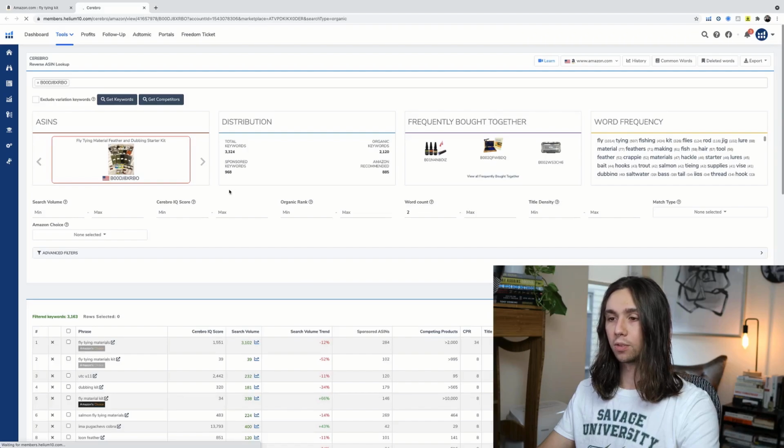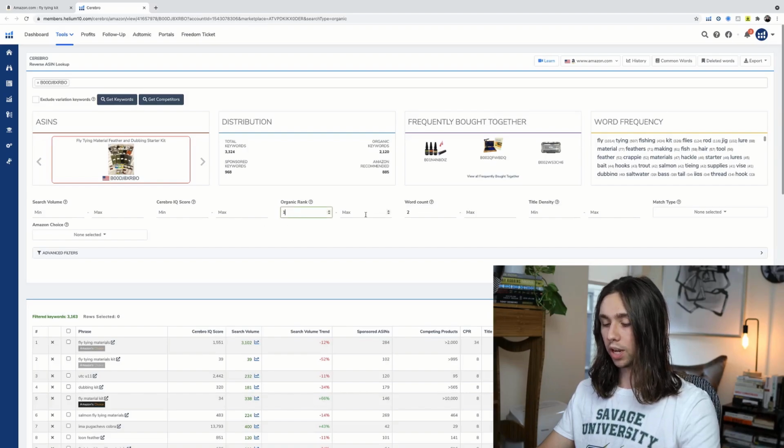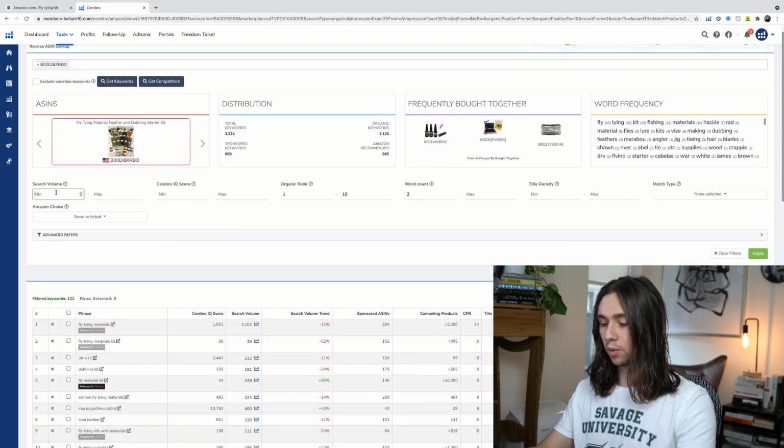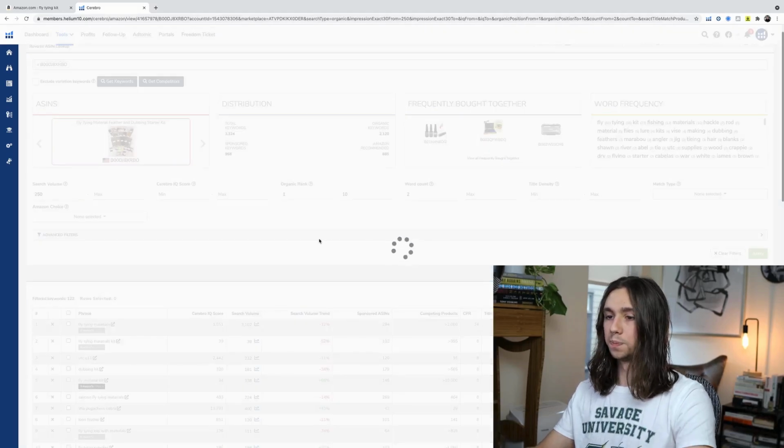So if we want to make our first sale, we want to look at exactly where we need to position our product to get that sale. All we're going to do is go to Organic Rank and put 1 to 10. That's going to give us a small list out of the 3,000 of the most targeted ones. We're going to throw in a minimum search volume of 250 and hit Apply.